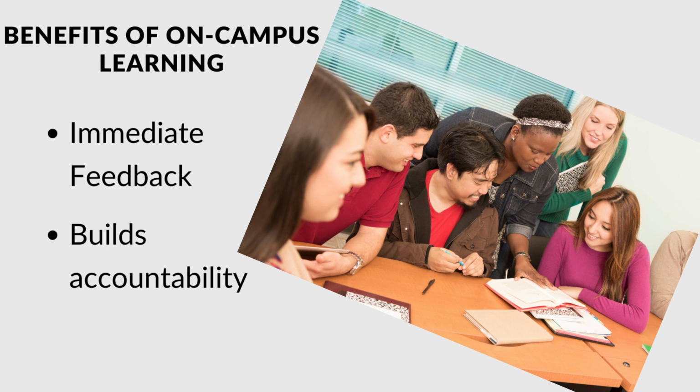Immediate feedback. Quick feedback is an advantage of being in the classroom. It helps you identify your own strengths and areas for improvement right away so that you can foster a continuous learning process. Building accountability. This is a big one. The presence of your peers and your instructors in the classroom helps to build a sense of accountability. That accountability can drive your motivation to excel and help you to perform at your best. Some students don't have the motivation without that type of accountability. So please consider that when you're determining what type of learning you're going to do in our program.